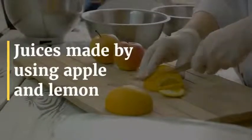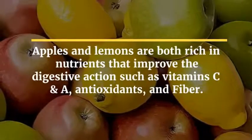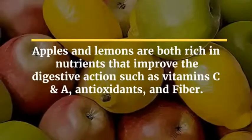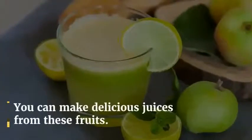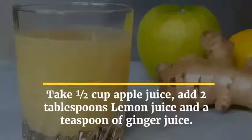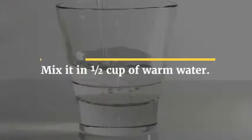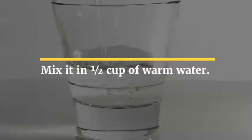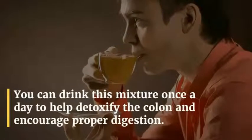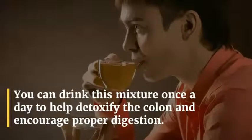Juice is made by using apple and lemon. Apples and lemons are both rich in nutrients that improve the digestive action such as vitamin C and A, antioxidants, and fiber. You can make delicious juices from these fruits. Take 1/2 cup apple juice, add 2 tablespoons lemon juice and a teaspoon of ginger juice. Mix it in 1/2 cup of warm water. You can drink this mixture once a day to help detoxify the colon and encourage proper digestion.